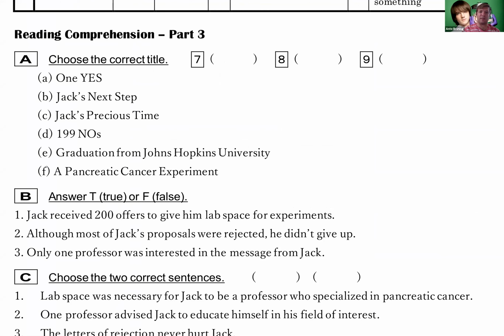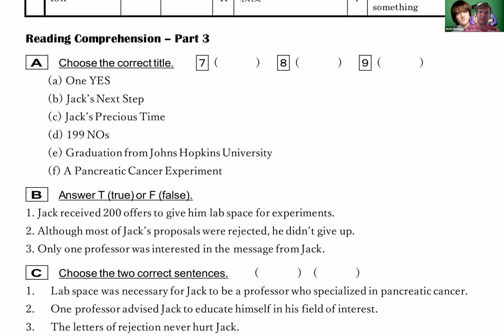That's okay. So yes, we'll check part 3 of lesson 3 now. So for part A, you must choose the correct title. Part 3 has 3 paragraphs, paragraph 7, paragraph 8, and paragraph 9. For paragraph 7, the correct answer is B, Jack's next step, the things he did next, basically. So 7 is B. Paragraph 8, the answer is D, 199 no's. And then for paragraph 9, the correct answer is A, 1 yes.